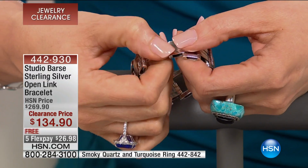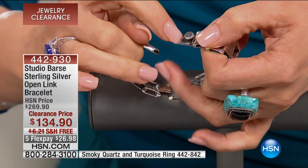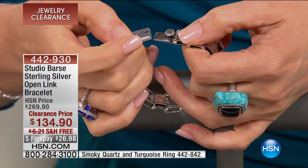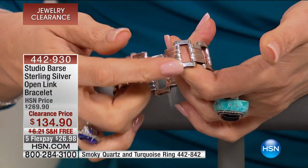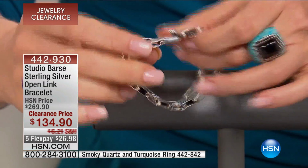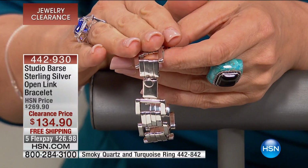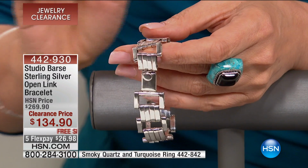I just want to show you. Press that tab, release it. Sometimes the tongue of a tongue and groove closure can be a bit short for me. This is a really nice, stable, secure size, and I think it works really well back into the whole design of the bracelet. 7.5 most limited, 8 is the next to go, and it is 0.925 standard.